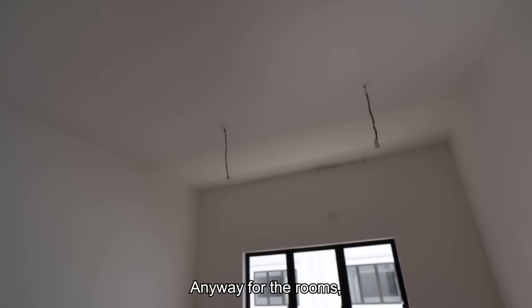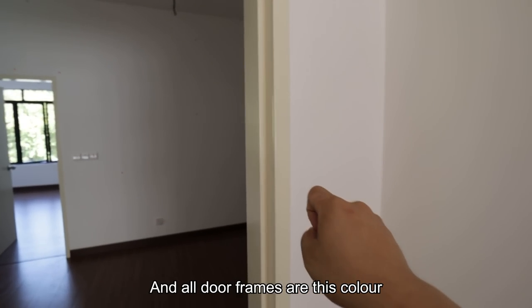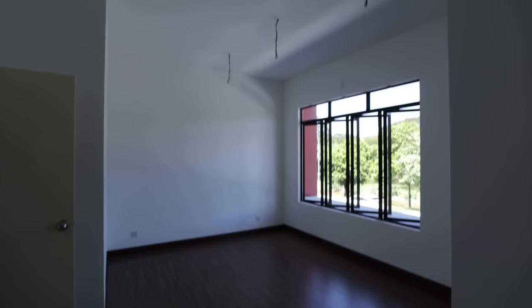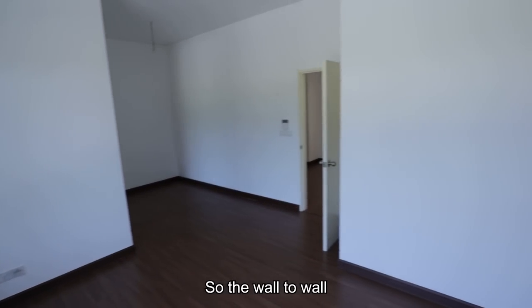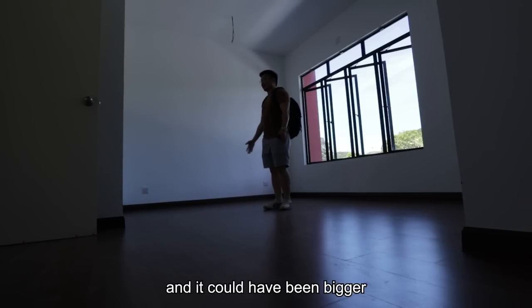Anyway, for the rooms, there will be light points and fan points, and all door frames are this color. Then going opposite, this will be the principal bedroom. So the wall width here is 3.2 meters, and it could have been bigger.